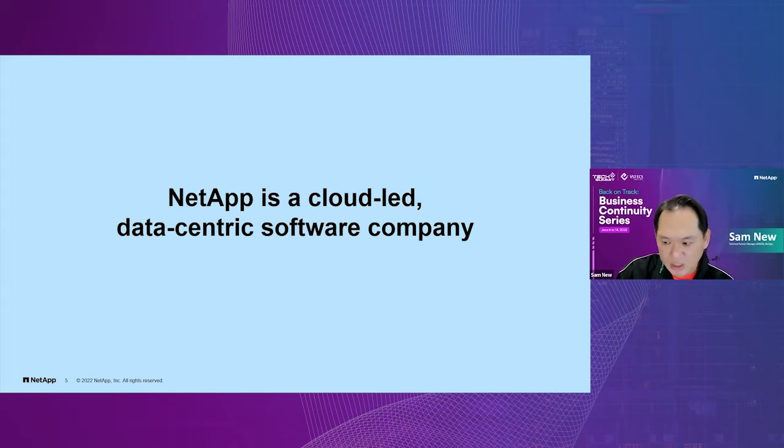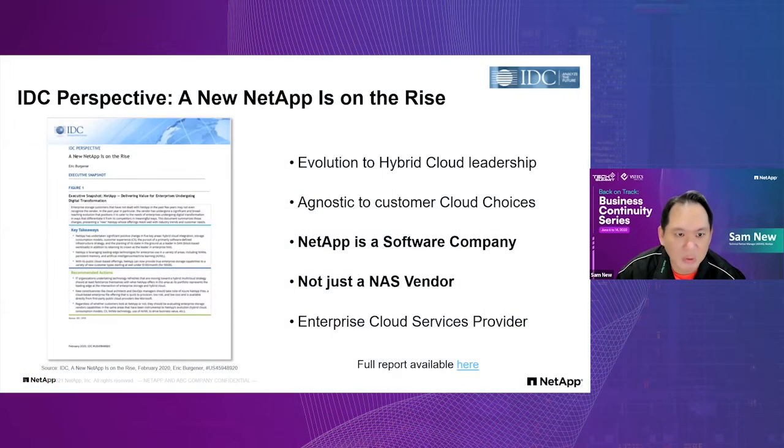Fast forward to the present, we are facing a data revolution. Over 68% of the data created today is never used a second time. You can see the overnight success of major hyperscalers like AWS, Azure and GCP, providing enterprises with more cloud choices in public cloud. From the IDC perspective, NetApp is on the rise, where we are not just a NAS vendor anymore. We are a software company and now support all cloud choices. Whether you are using AWS, GCP, or Azure, we are there to support you. You can use any of our solutions available.